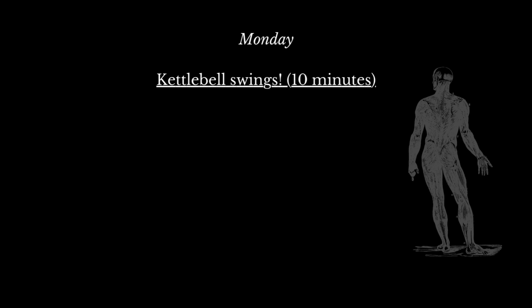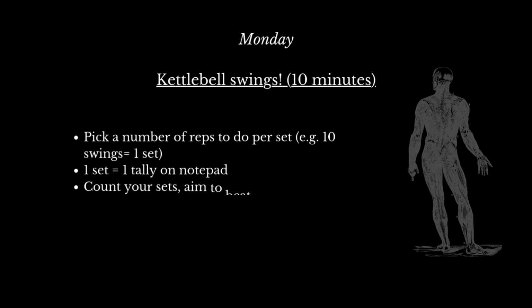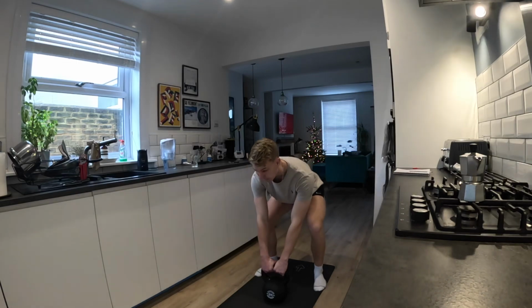We're going to set a timer for 10 minutes. We're going to pick the number of reps we're going to do per set. I would suggest 10 swings for one set. Do whatever number works best for your fitness level. We'll get a sheet of paper or a notebook, and for every 10 swings we do, we'll put a tally. At the end of the 10-minute timer, you'll count up how many sets you did, or how many tallies you had in your notebook, and that is your score to try and beat next time.